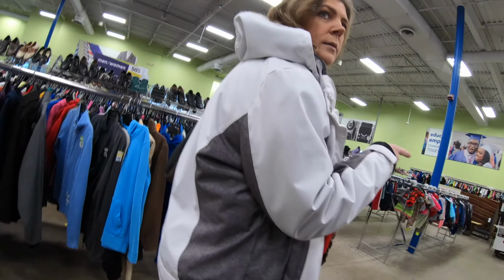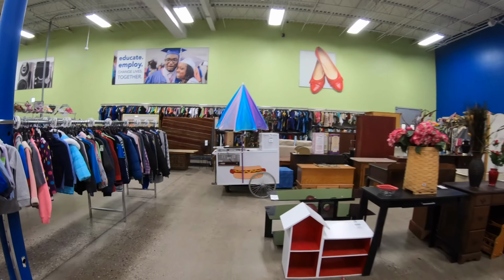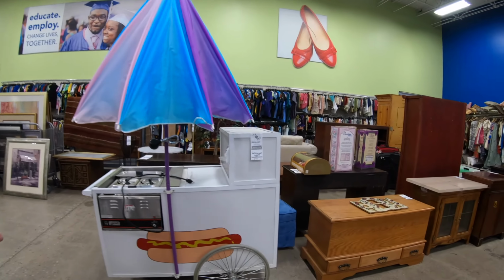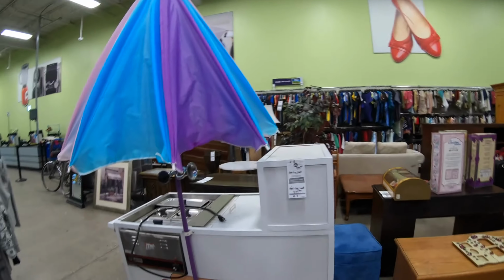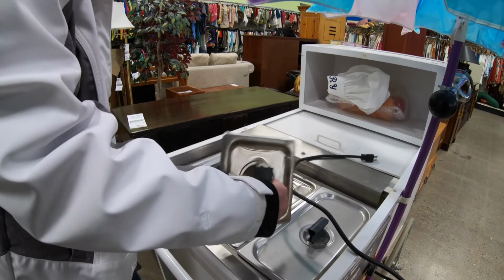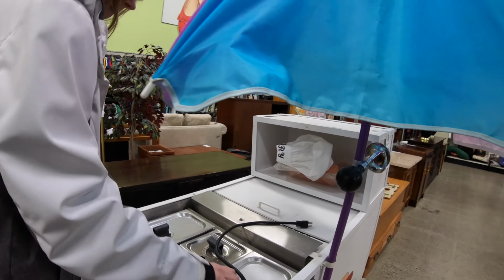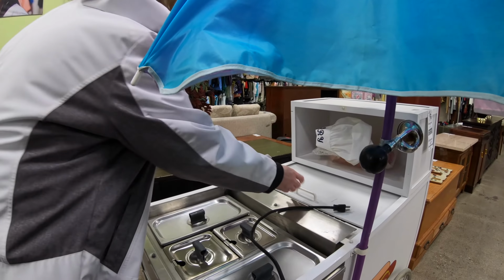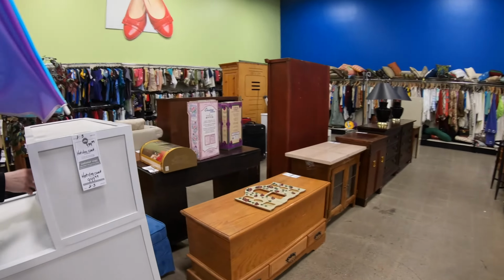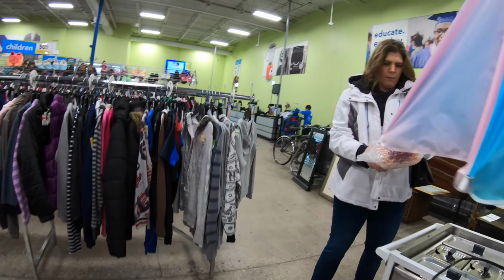There's a hot dog cart. Oh my, that is awesome. That is totally awesome. I've never seen a hot dog cart at Goodwill. $1,000. That is so awesome. So cool. I've never imagined I'd find a hot dog cart at a Goodwill. I mean, if you bought this, it pretty much pays for itself. Yeah. It kind of would, actually. This is actually ultra cool. Look, it even comes with a condiment hot dog.